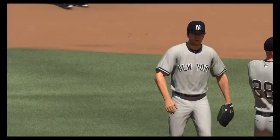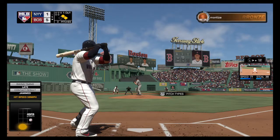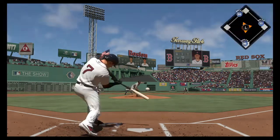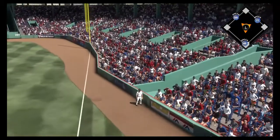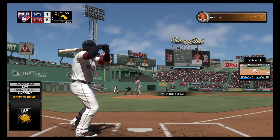For 1 with a run scored. Adam Warren is going to take over here in inning number 5, so it'll be a bullpen game from here on out. And this is sliced foul into the stands in right, out of play. Oh, he's clearly hitting off the fastball right there. You don't hit one that hard if you're not looking for it.